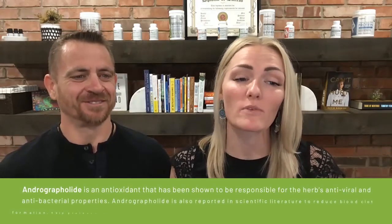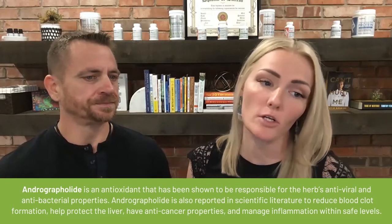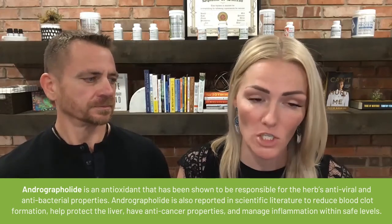Andrographis leaves are mainly responsible for its biological actions. They contain many bioactive compounds, including diterpene lactones, the main bioactive ingredient that imparts the typical bitter taste. Andrographis is an antioxidant that has been shown to be responsible for the herb's antiviral and antibacterial properties. Andrographis is also reported in scientific literature to reduce blood clot formation, help protect the liver, have anti-cancer properties, and manage inflammation with safe levels.